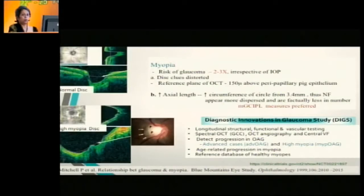And myopia. That's a very common condition, and the risk of glaucoma is 2 to 3 times in myopia. The disc clues are distorted, the reference plane is distorted. Increased axial length would also make the RNFL thinner. Therefore, macular ganglion cell and inner plexiform layer measures are preferred in myopia, and this DIGS study, a longitudinal study, is being done by spectral OCT, angiography, and central visual field, and they are trying to devise a database of healthy myopes and check out the advanced crisis of myopia and see how to use it in myopia.